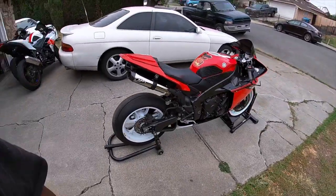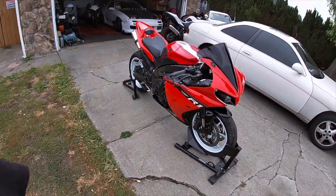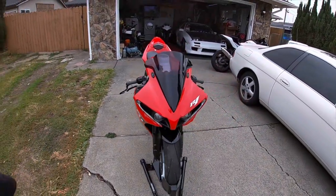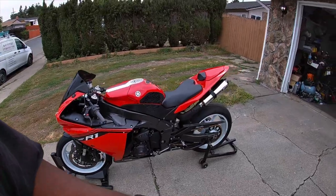We got a completed clean R1. Windscreen looking fire, bike looking fire. Everything's ready to go. I'm happy, I'm hyped about it. Everything's good, man. Yesterday was great.